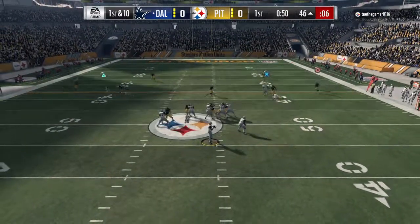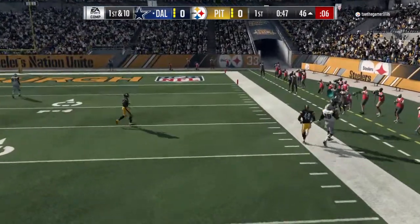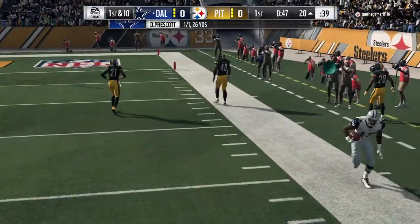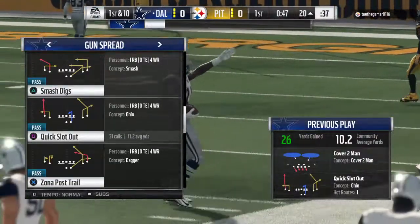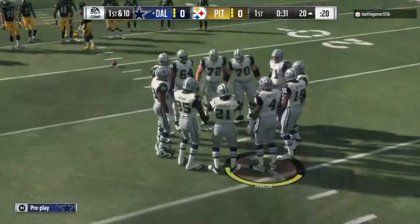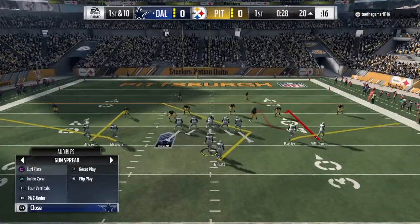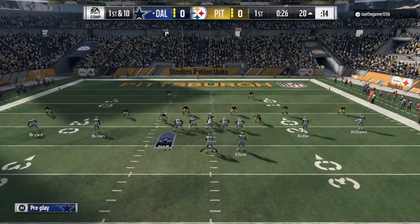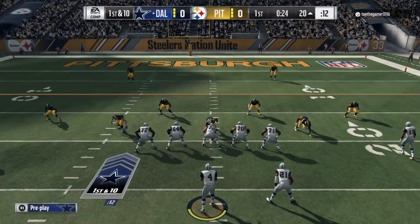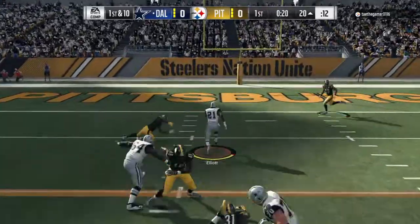On 1st and 10, Prescott. And he'll be out of bounds, able to take this one down to the 20-yard line. A good pickup there, 26 yards. In recent years, the slot receivers really gained stature in the NFL because they can do so many things. Yes, they can line up wide like your normal wide receiver, but they have that kind of courage and toughness to run routes in the middle of the field.